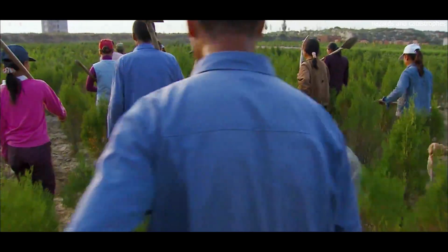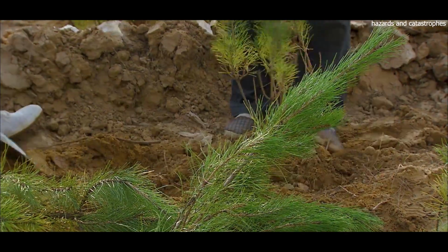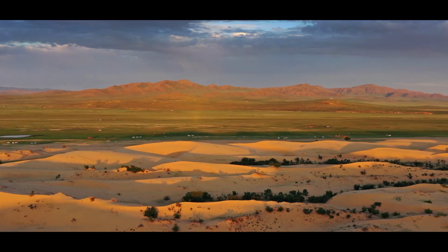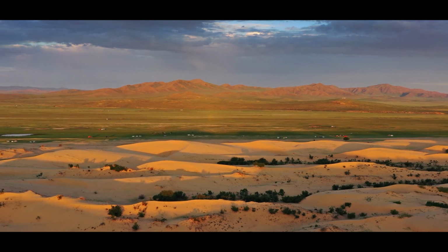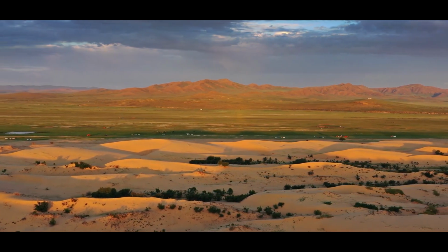Many people questioned if it was even possible to grow trees in some of the world's driest regions. Critics worried about the cost and whether young forests could survive in places with extremely low rainfall. But the plan went forward regardless of doubts. Growing trees in desert conditions is a huge challenge.